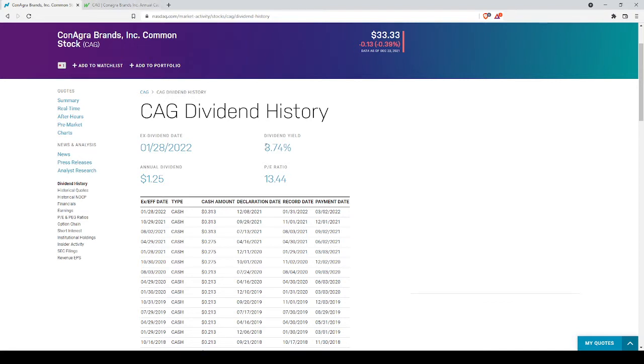As always, we'll start by looking at the yield, currently sitting about 3.75%, and not too shabby, doing 2 to 3 times what the wide market is doing, so you're getting a very nice yield from a very stable company in a very stable sector of the market.